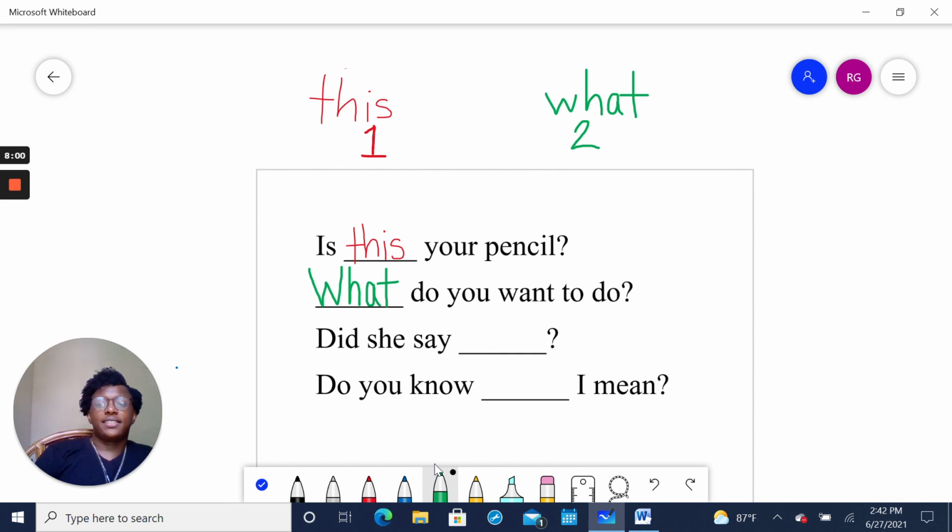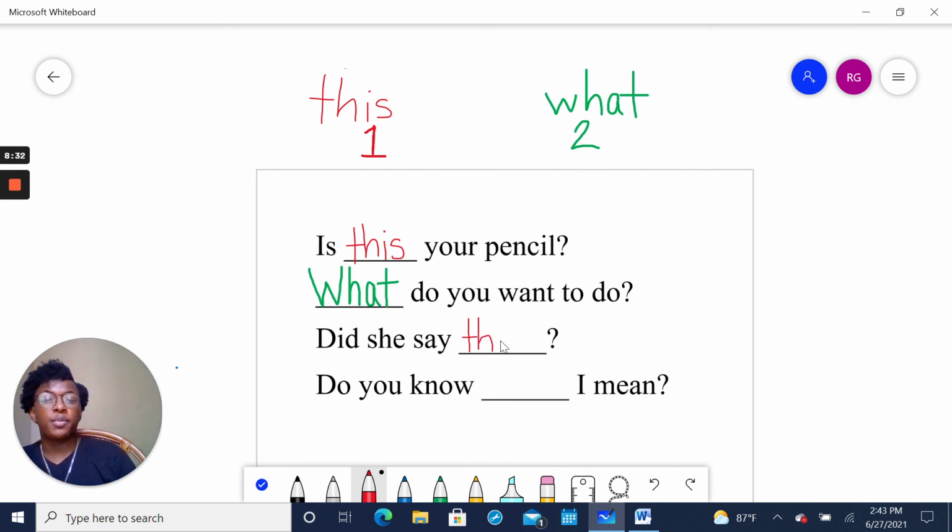Let's look at our next sentence. Did she say blank? Is it, did she say this? Or did she say what? What makes the most sense? Did she say this? Now I'm sure some friends are like, what? I've heard some people say, did she say what before? Well, that is true, but it's actually an incomplete sentence. You would need to have more words following what.